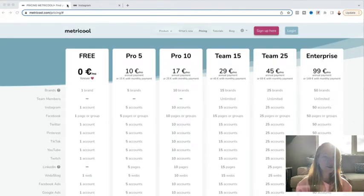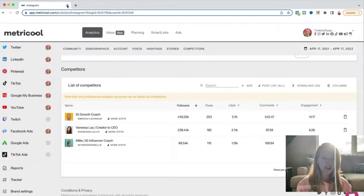The next thing that you're gonna do is integrate your social media accounts. You'll see that I have Twitter, LinkedIn, Pinterest, TikTok, Google My Business, YouTube. I don't have Twitch because I don't use it, Facebook ads, and that's it. So many of the platforms, which is fantastic. By the way, Metricool also has an inbox so you can handle all of your DMs, your PMs, and the direct messages that you get from every single social media platform.